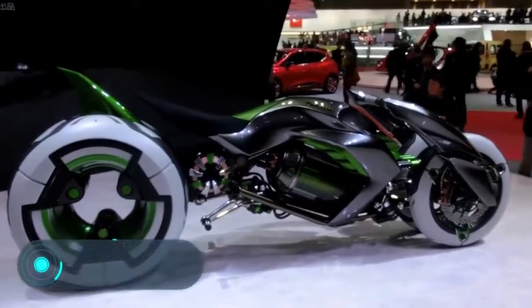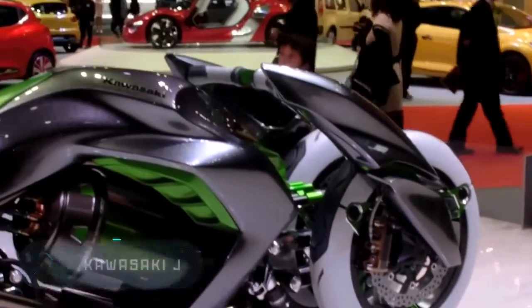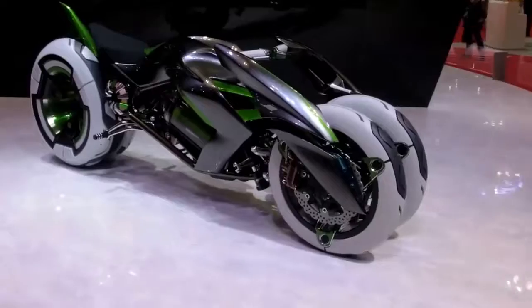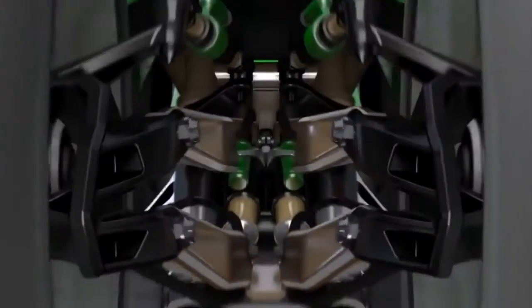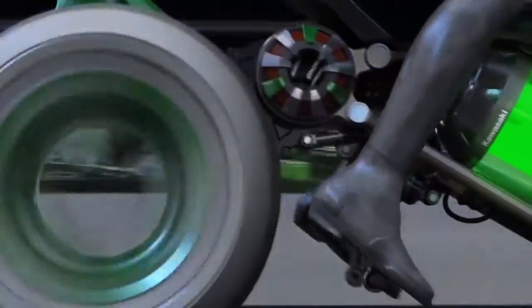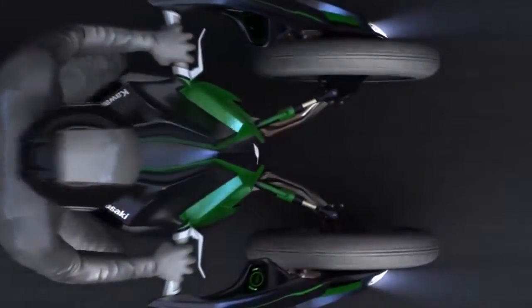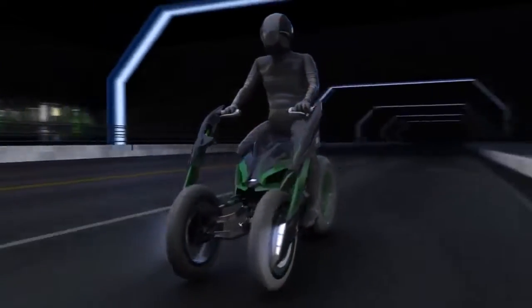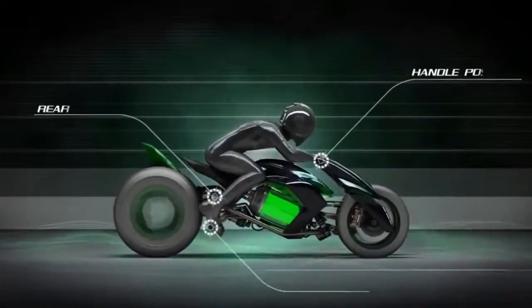Kawasaki J. At an exhibition in Tokyo, Kawasaki introduced a new concept, the Kawasaki J. The three-wheeled motorcycle is equipped with electric transmission, but its coolest feature is the flexibility of the vehicle. You can adjust the seat from vertical, when the wheels are wide apart and the handles are up, to sports mode, when the wheels are close to each other, the handles are down and you're almost lying on the seat.